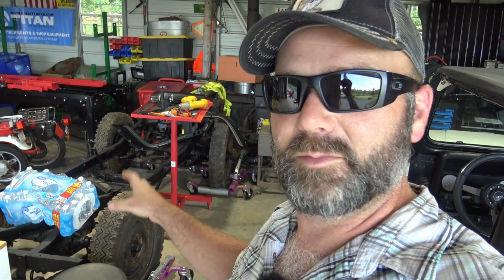Now, if you guys are true fans of the channel, I know you're thinking, man, what about Popcorn? So we've got another Jeep here. This is Popcorn, the Willis Jeep. It's a 52 Willis. We started working on it last winter. We pulled the body off the frame. The body was absolute garbage. We've got a big old pile of parts, a new body sitting right over here.